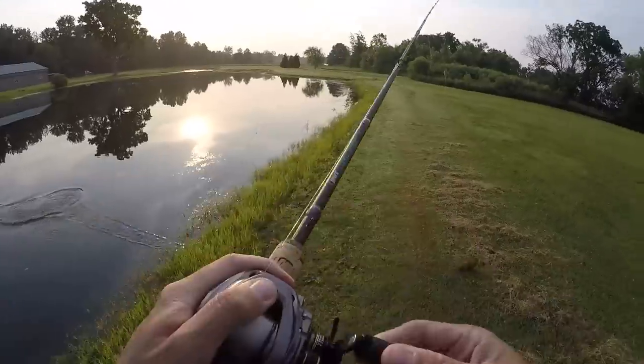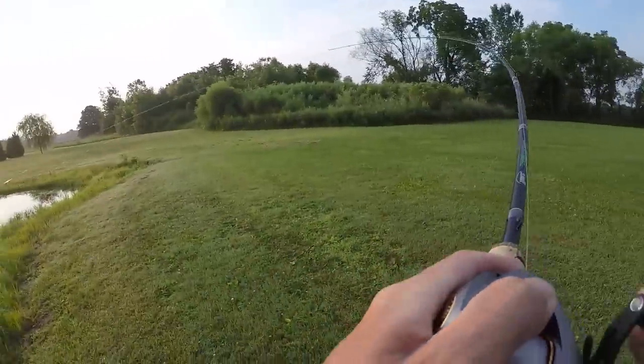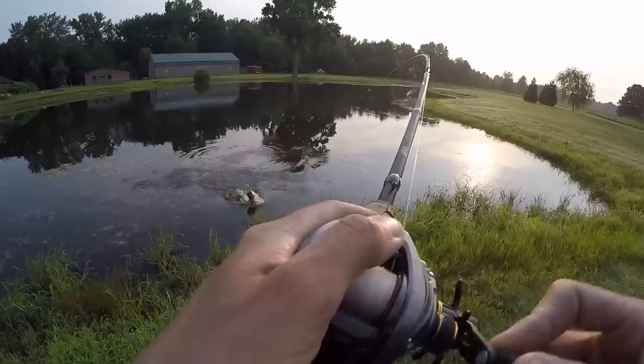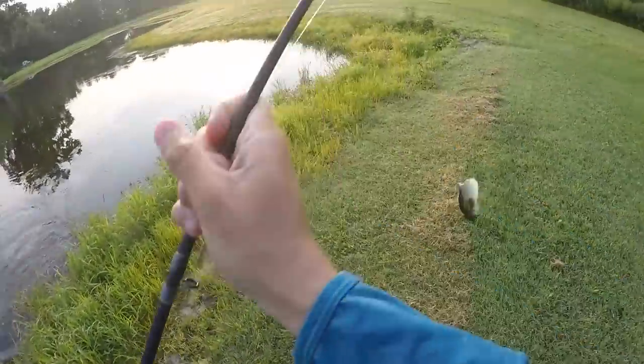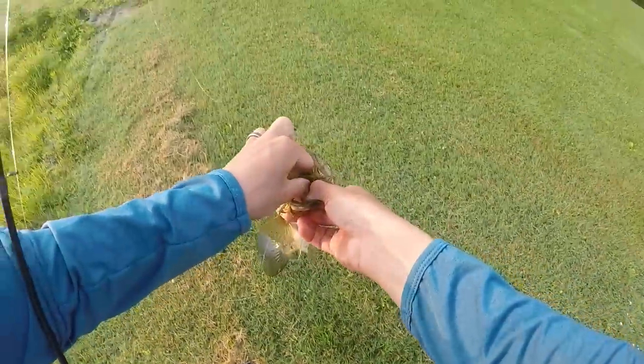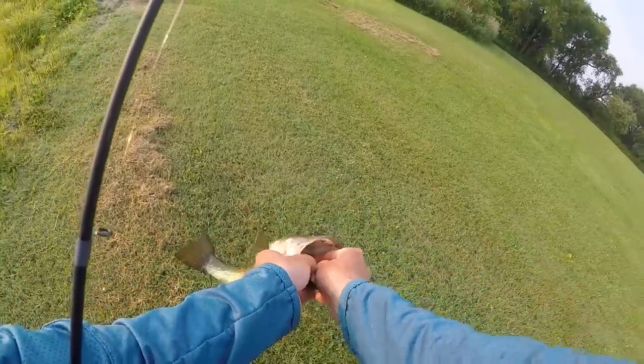There's one. Oh gosh, dang it. There he is. Yes. Bring him in. Slightly bigger. Yes. Let's go. These fish are active and moving, folks. This is fun. I like this. I am not ashamed to say that I like this pond series.